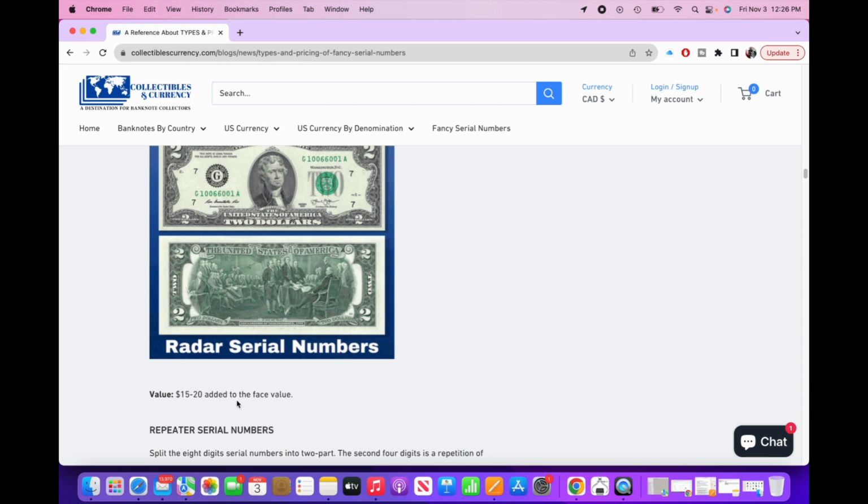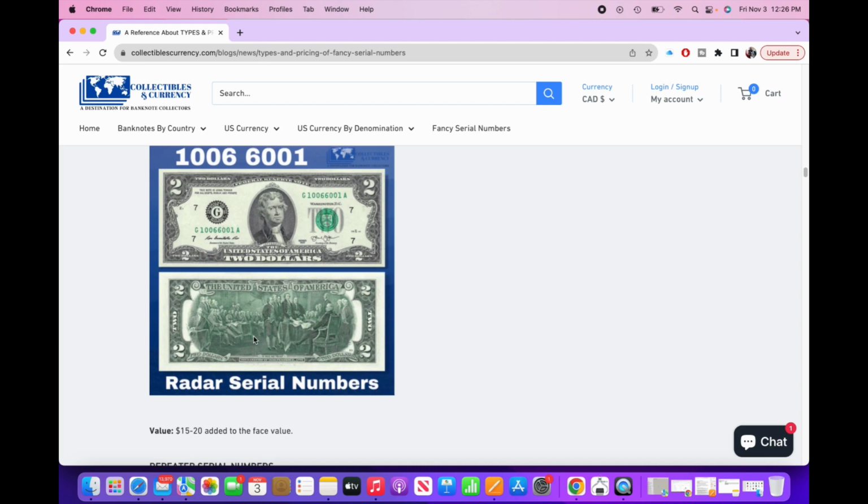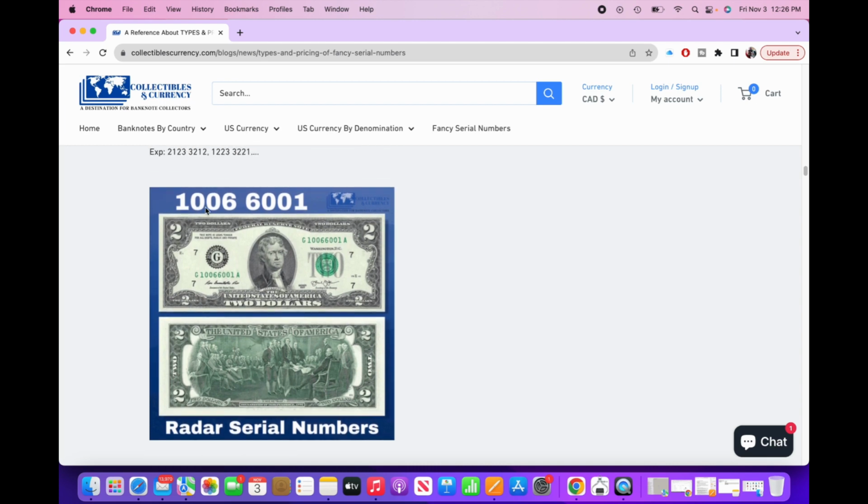Radar bills, again, I don't agree with this. I've sold some radar bills to 300 times the face value. Now, you can also have in a radar bill what's called a repeater radar bill, which is like crazy rare. I'll give you an example. Say if this was 6116, 6116. Reads the same forwards to backwards, and it repeats itself. Stupid rare, and you're definitely sitting on a nice chunk of change.